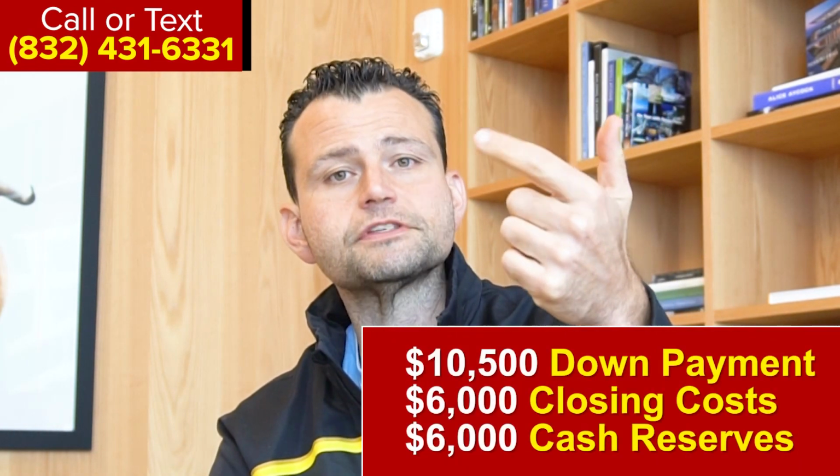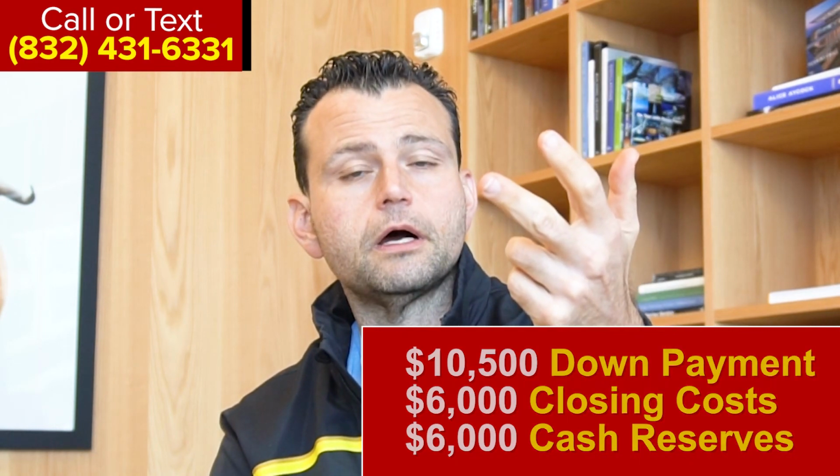So that doesn't mean you have to use that money for the closing costs or put that money down, but that money has to be in your bank account during the loan process until you close. Now, after you close on the loan, you can do whatever you want, but those funds have to be in your account. So you have to show a total of $16,500 plus $6,000. So the total that you have to show is $22,500 in your bank account. The $10,500 for the down payment, the $6,000 for the closing cost, the $6,000 for the cash reserve. So the total, you have to show that whole thing in your bank account. So that's what cash reserves are.